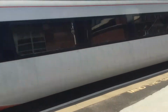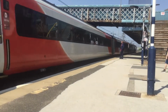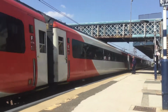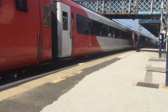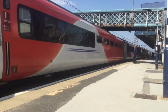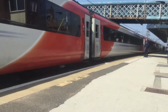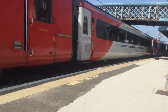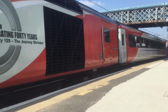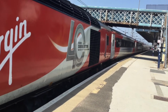43315. And I missed the picture. Get up, we can get one now, can't we? I need to wear shorts, they're screaming out. I thought 43315 was on the front, and on the back there's obviously another class 43. 43318. And the next train to leave now, 43315 and 43318.